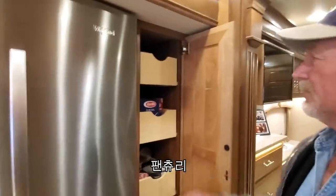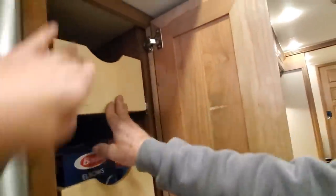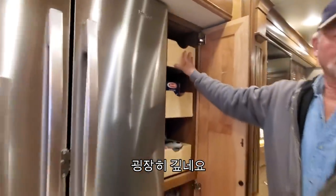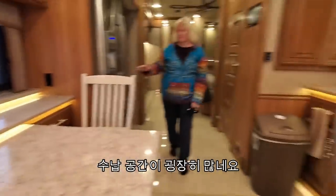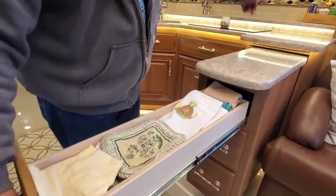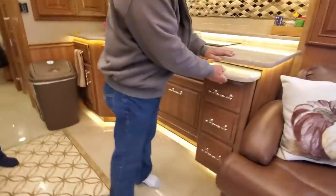And here's this. Oh, this is the pantry. Big pantry. Pantry is so deep. They lock into place. Very deep. Wow. Really, tons of storage. There's a subwoofer under there. And this one also. It goes all the way. But that pushes in, and then this goes in when you're traveling.